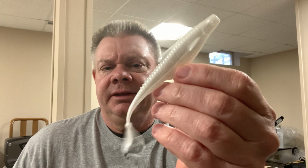But I probably use a 4/0 EWG hook and just throw it the same way I throw a regular fluke. Have to see what kind of darting action it has with these fins on it and how it works in the water, but I'm sure it'll work fine. And you can't go wrong with it.